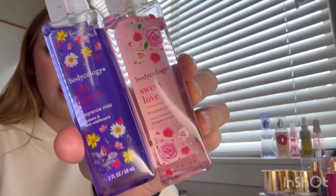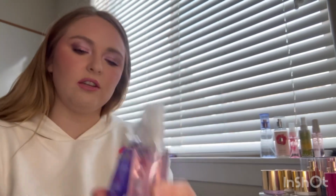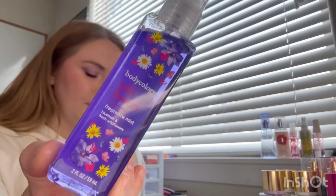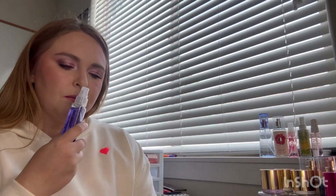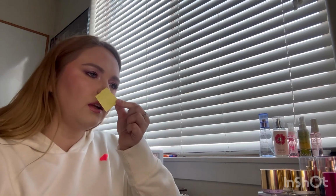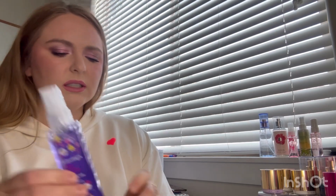Okay, next I have 2 from Bodycology. I didn't take a picture of the notes because the notes are on the bottles. So we'll start with Wildflowers. Now, if I'm correct, I saw someone's videos that said these Bodycology ones are supposed to be dupes of Bath & Body Works ones, but I don't know what this would be a dupe of, honestly.